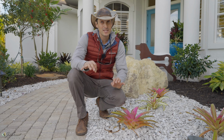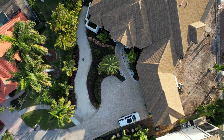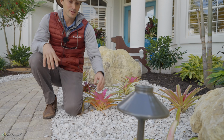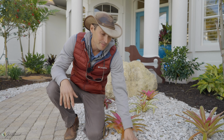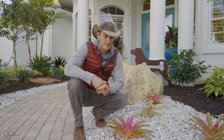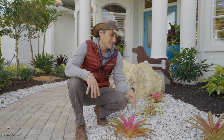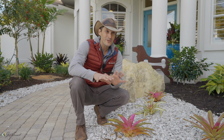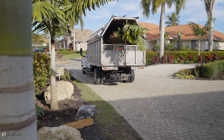What I love about this particular section of the landscape is that at night, under these lights, it really glows, all this shell. Believe it or not, down here we use shell as mulch. It's readily available. It's a very, very inexpensive product and it looks really beautiful. So this particular part of the landscape, we laid fabric down underneath the shell to keep them really, really clean. And all the plantings that we'll put in here will be kind of in theme with that.